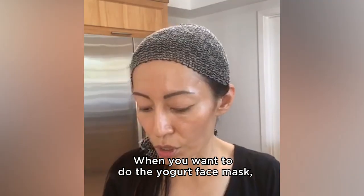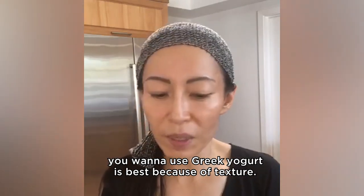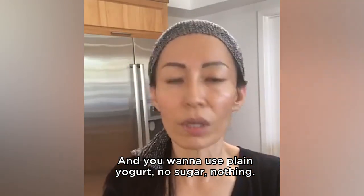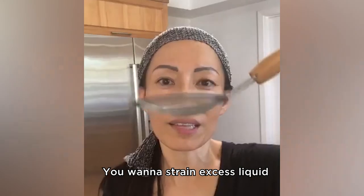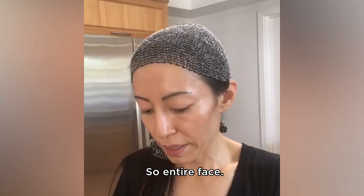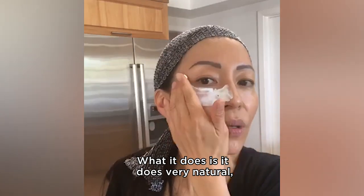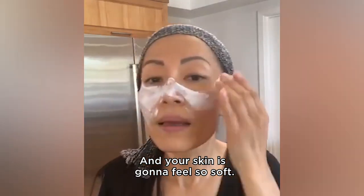When you want to do a yogurt face mask, you want to use Greek yogurt at best because of the texture. See, it's not too soft. And you want to use plain yogurt, no sugar, nothing. That's the best. And if you cannot find Greek yogurt, don't worry. You want to strain the excess liquid and make it a little harder like this and put it on your face. Let me show you this. Okay. So the entire face. What it does is a very natural, very nice, soft peeling. And your skin is going to feel so soft and your complexion brighter.